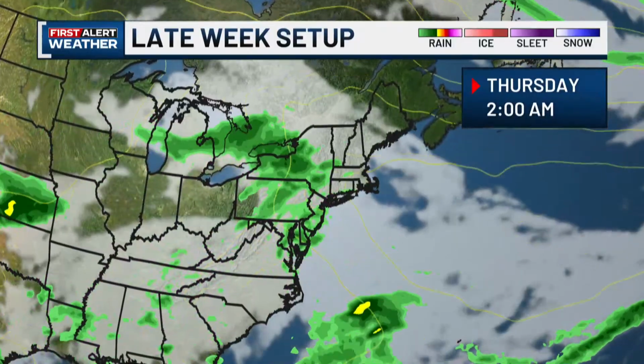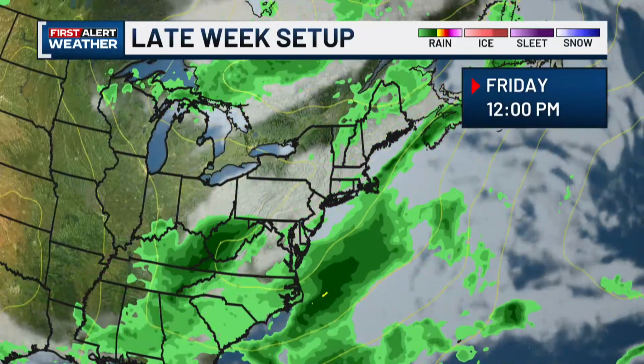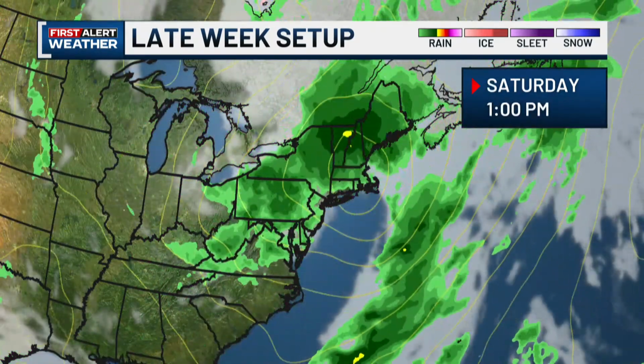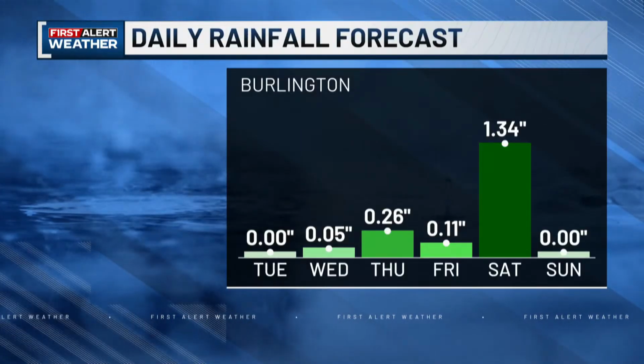Here's how it shapes up. Again, you can see some rain showers into the day Thursday. Those making their departure as we head into the day Friday. Friday looking a lot drier, but still can't rule out a passing rain shower. Coastal system makes its arrival as we head into the first half of the weekend, and it does look like it brings steadier rain into the first half of the weekend as well.